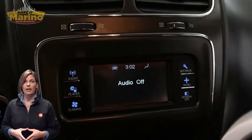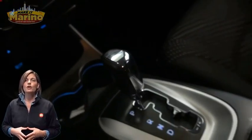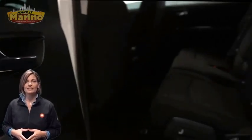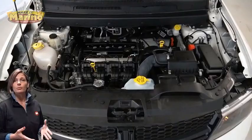4.3-inch touchscreen display, rear backup camera, audio jack input for mobile devices, 3-zone temperature control, split folding rear seats, second row in-floor storage bins, third row seating, 2.4-liter 4-cylinder engine, and so much more. For additional details, visit us at marinocjd.com, stock number 63758.